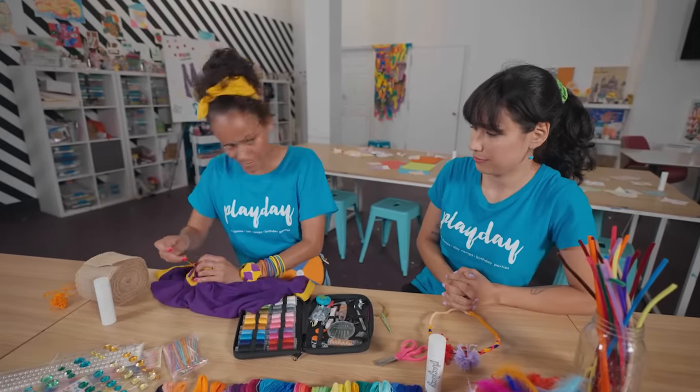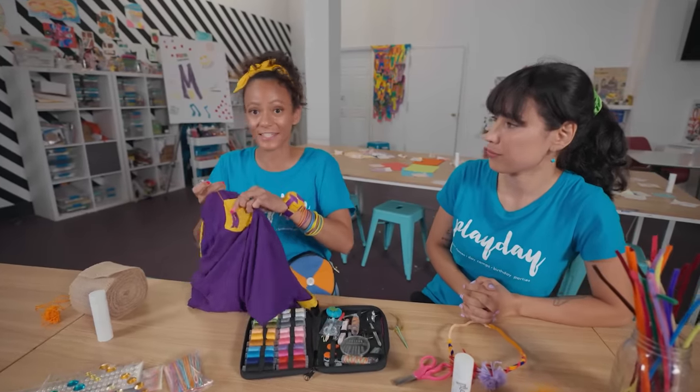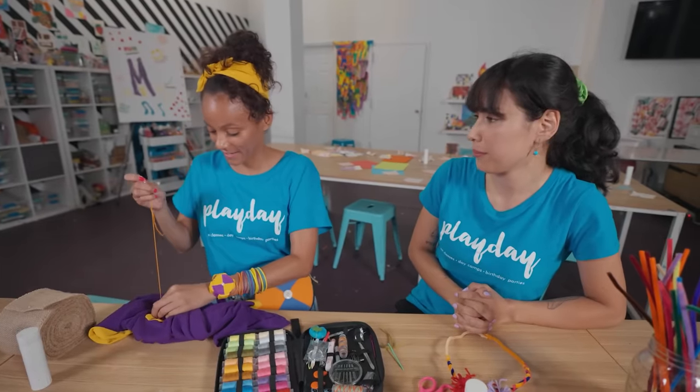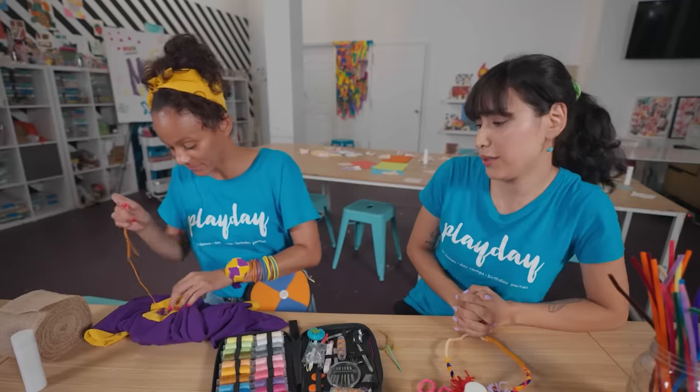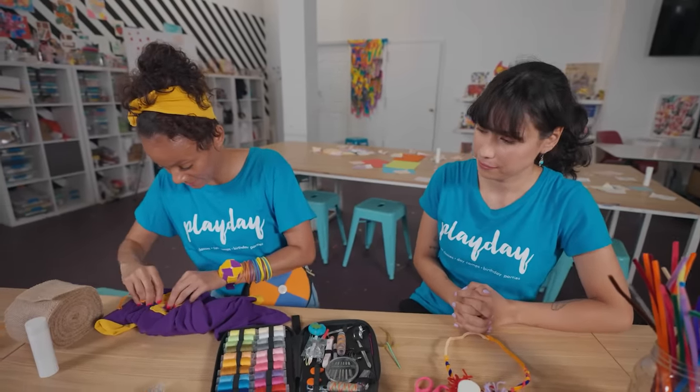Jeez, it's harder than it looks. Hi. Okay, look, it's starting to stay on the shirt. Good job. Now you secure your M. Okay. Thank you. You can add a few more stitches. Okay. See, maybe I'll do one here.